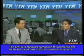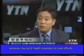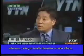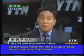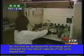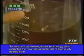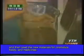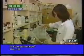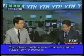Previous chemical compounds for cosmetics and food were artificial, whereas owing to health disorders or side effects, this technology reflects the international trend to return to natural compounds. So, this time we developed a technology which extracted new natural materials of high purity from our domestic plant resources with excellent physiological effect, and then used the new materials for cosmetics, food, and medicine. Is it the natural part? Yes, it is. You explained that these natural materials could be utilized freely for cosmetics.